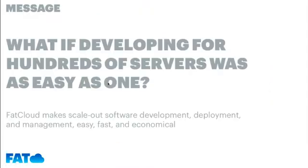The basic issue that we're seeking to address at FatCloud is making scale-out software development, deployment, and management easy, fast, and economical. Developing an enterprise piece of software for a scale-out environment is a complex, time-consuming, and somewhat fragile process, which we have set out to address by creating an integrated environment which makes scale and availability a very easy process.